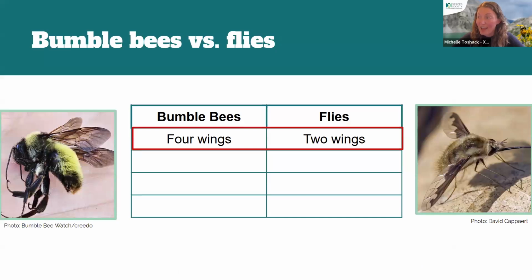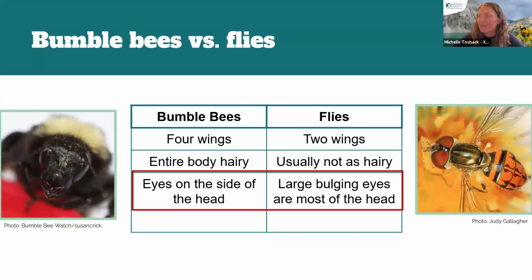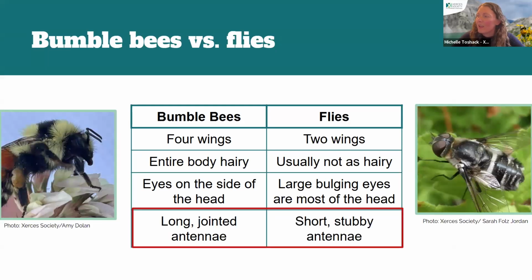To compare this with flies, flies have 2 wings. Flies are usually not as hairy as a bumblebee. Flies have large bulging eyes. For a lot of flies, their entire heads look like eyeballs, whereas bumblebees have eyes on the side of their head. And flies have these short, stubby antennae, and bumblebees have long, jointed antennae. What I mean by that is that there's like a little hook or an L shape to the antennae.